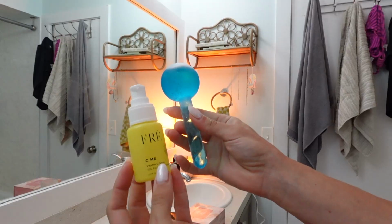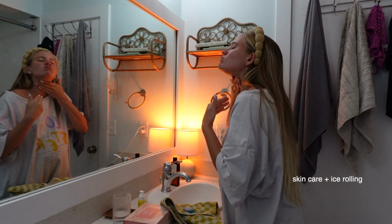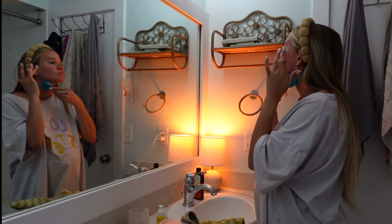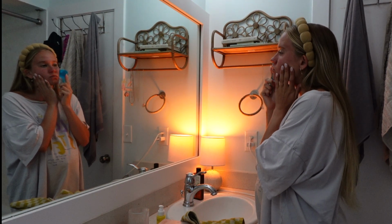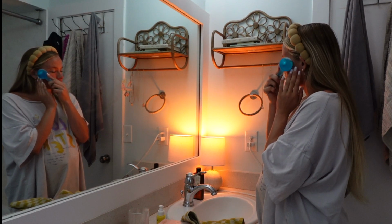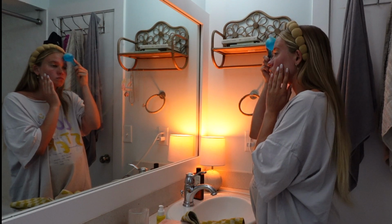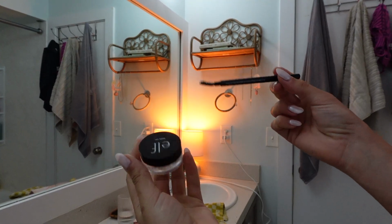And then I get a simple skincare routine going. I usually just do my cleanser from Typology and then their moisturizer, and I go in with this vitamin C serum and my ice roller. Towards the end of pregnancy, your face gets literally so puffy, so I ice roll genuinely every single morning, sometimes 2 times in the morning, just depending on the day.